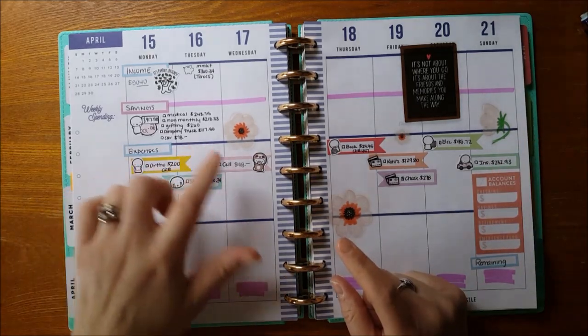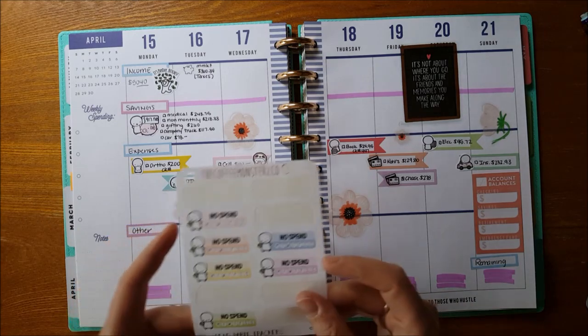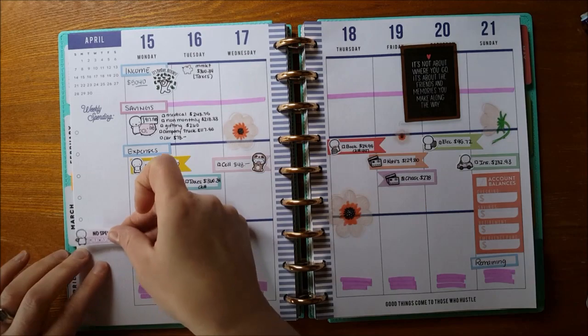One thing I do still need to mark in is when I'm going to be taking out cash, but I need to do the cash envelopes first. And then the other thing I want to do here is just put in one of these no spend trackers.